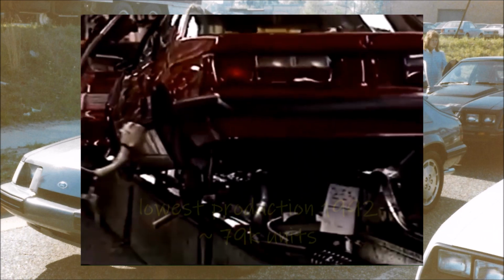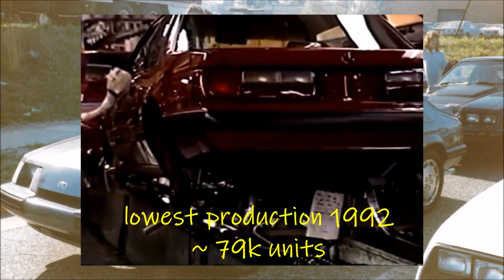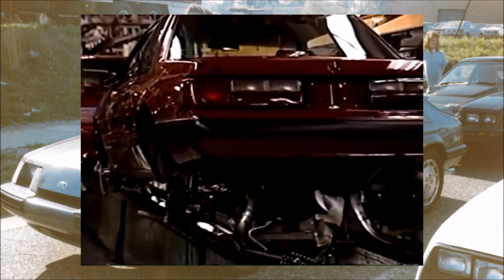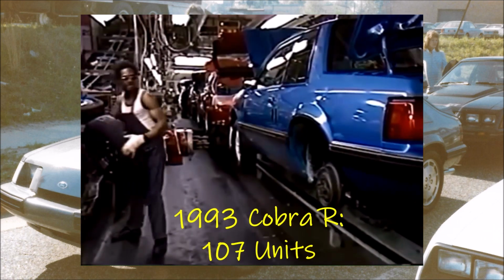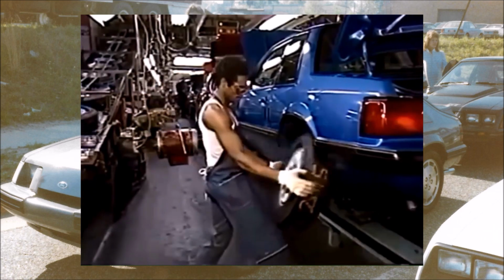The lowest production year was 1992 with just over 79,000 units built. The most rare production Fox Mustang was the 1993 Mustang Cobra R with only 107 total units built.